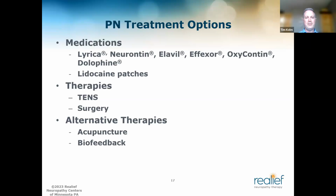Surgery is generally not going to be a good option for this type of neuropathy because there's no pinched nerve. There's nothing being compressed, right? So it's a non-compressive type issue. Think of it more like cracks in the dam rather than a pinched nerve.